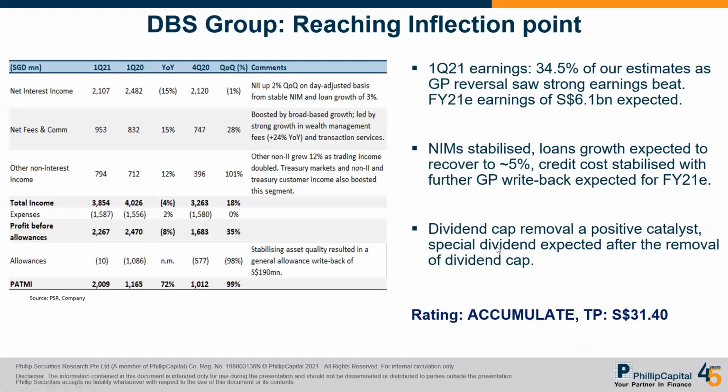Yeah, thanks, Vivian. DBS is our top pick in the banking sector. For first quarter of 2021, we can see the earnings actually beat our first quarter earnings estimates. Let me rephrase. Their earnings came in at 34.5% of our first quarter 21 earnings, which beat our estimates. There are really 2 reasons why they beat our earnings estimate. Firstly, we saw a GP reversal in the first quarter of 2021, and we also saw the NIMs and the net interest income actually stabilized in the first quarter of 2021.